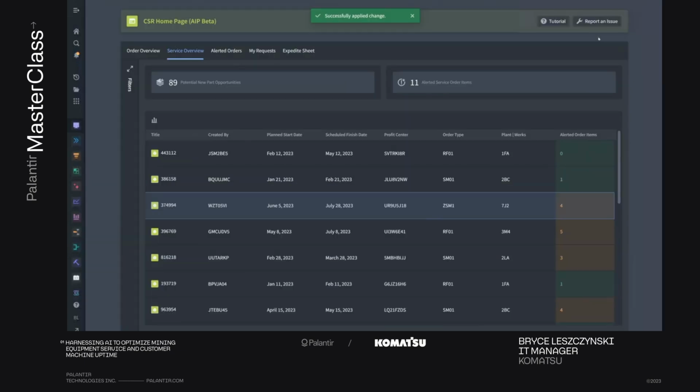That's really the use case that we went forward with in terms of applying AIP to be able to bring in additional data sources and capture some of that tribal knowledge from some of our service technicians and apply that to our supply chain operations.